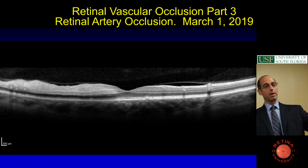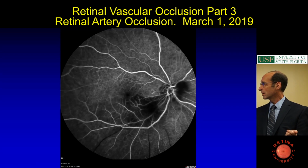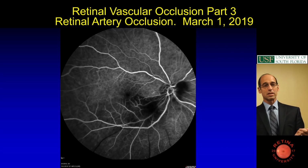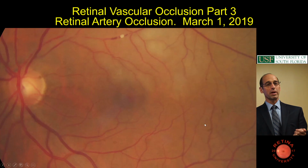It's an intraretinal problem, and it usually involves all layers, although I'll show you another case where it's just the middle retina that whitened. This is a different patient with occlusion on the fluorescein. And then this is one showing a Hollenhorst plaque, so you can see the plaque right up there in the vessel. So those are branch artery occlusions.